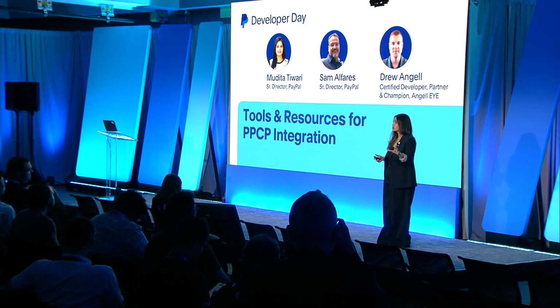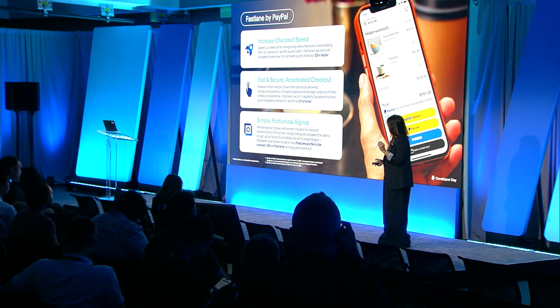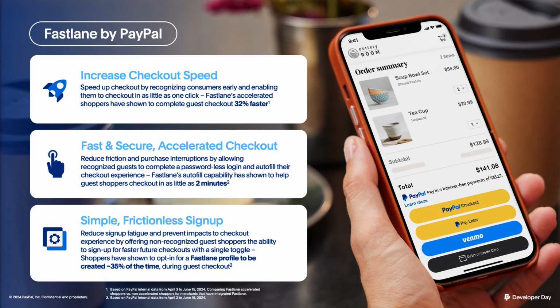So a lot of ground was covered in the previous sessions, and what I wanted to do is to start this session just covering the highlights that we went through in the morning, in JK's session, and various other leadership sessions. So remember, as we bring in Fastlane into the checkout experience for our merchants, we expect to see our guests completing checkout 32% faster. And in fact, the good part about checkout is it doesn't even take 2 minutes for a guest to complete their entire checkout experience and flow.